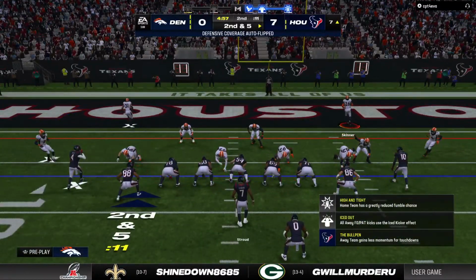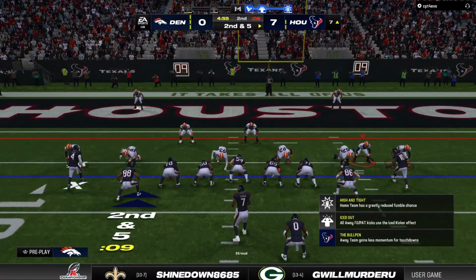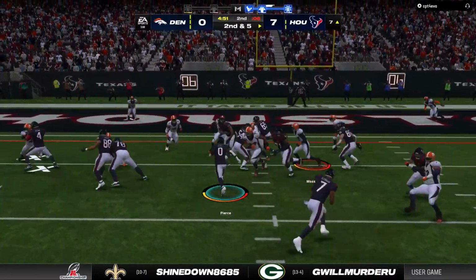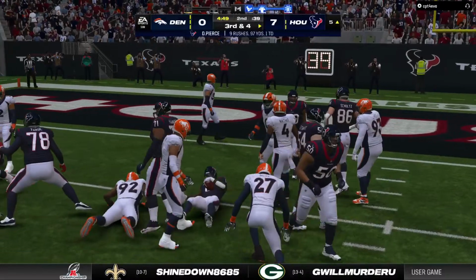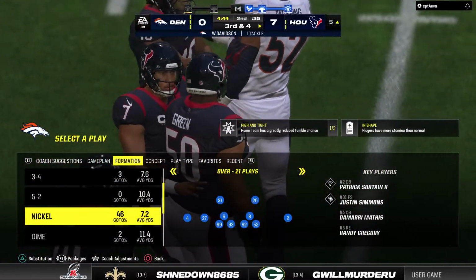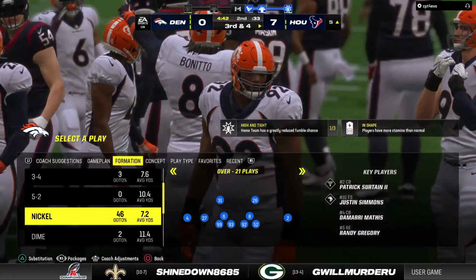From the 7, it's second and 5. Ready. And they'll go right back to Pierce. And he's brought down right at the 5-yard line. Give him 2 on the play. And the big fella stuffed that one up in a big way.